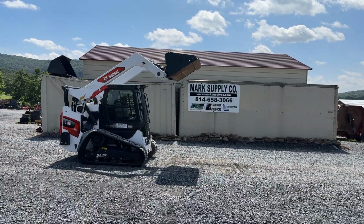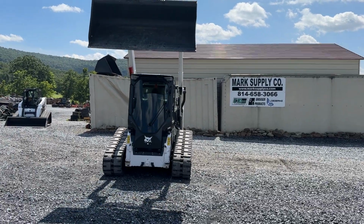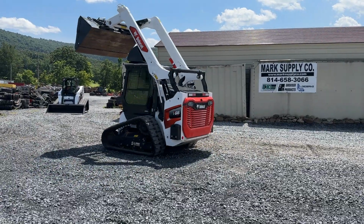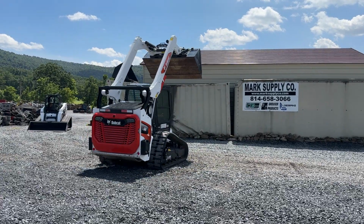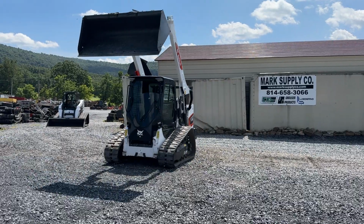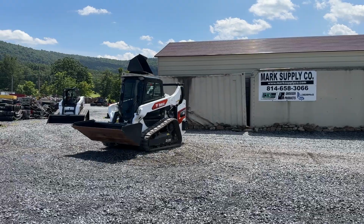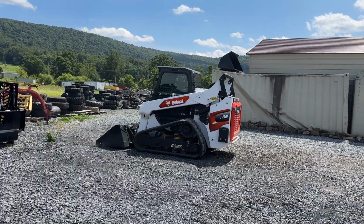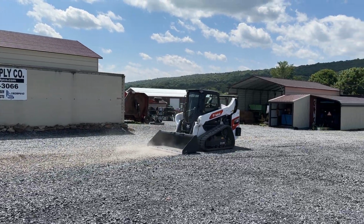The cab heat air is a very, very nice ducted system. They've changed the controls from being down on your dash to being up here on your right hand, which is nice. I will also say that this 5-link control system is a very, very nice ride. Pretty impressed with it. There again, the machine does everything you want it to do very comfortably. The machine also, I forgot to mention, does have an air ride seat.